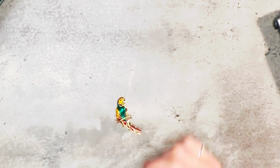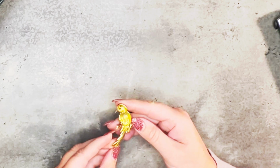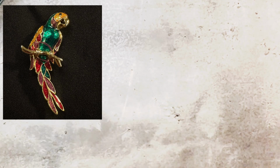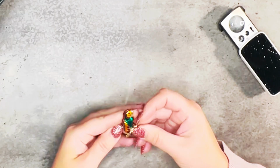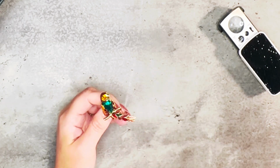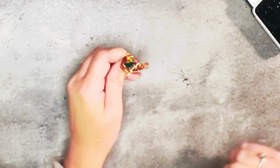Okay, so now I have a parrot. This would be perfect for Christmas too. I don't see any markings that I can tell. Gotta be careful not to poke an eye out. I almost did that the other day. Cute. So this again is like an enameled one. Looks like there might be a little string stuck on that. And he's on a little branch, perched. He looks like a happy little bird, doesn't he? What a happy bird.